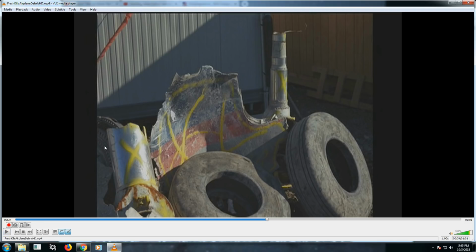So on the very left, you can barely make out the Flight 11 engine that they misidentified. I've made a video about that already. It's the Flight 11 engine, identified in 2016.